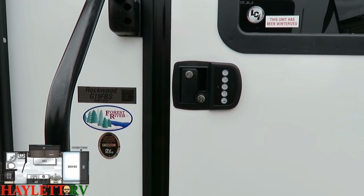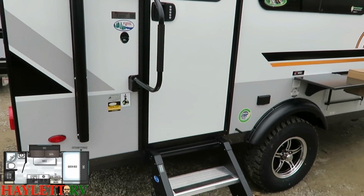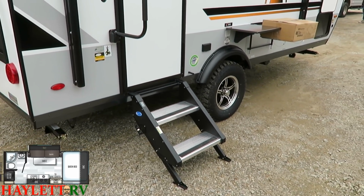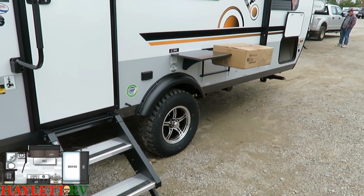And that only requires 12 volt to operate, which is cool. The door's anti-slam. We've got the larger handle and the MORryde stable steps for easy come and go without jerking and jostling the trailer around. There's a good look at those wheels that are part of the off-grid package, which also raises the whole body of the RV up. It gives your sewer outlets a little more clearance, too.